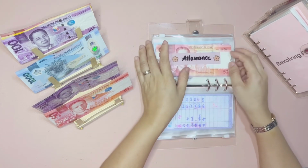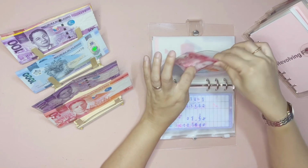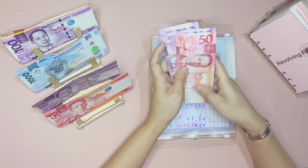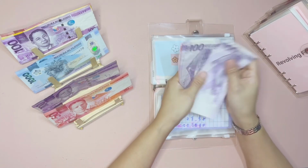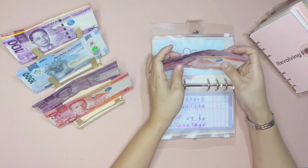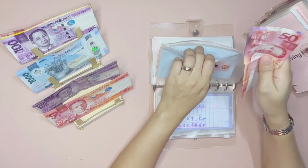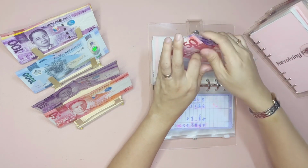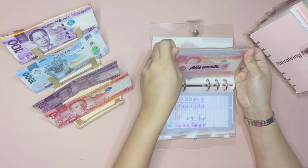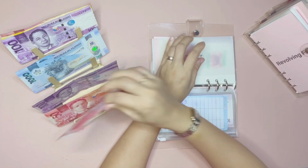Okay, and then up next is allowance, and this will get 100 pesos. So let's go ahead and add 100. And allowance now has 100, 200, 300, 400, 500, 600, 750 pesos. And this is for my son's school allowance. It is already the start of my son's school vacation, but still, guys, I will continue to stack this just to have, you know, a little buffer. Okay, so allowance is done. And then for spending, this will get 100 pesos.